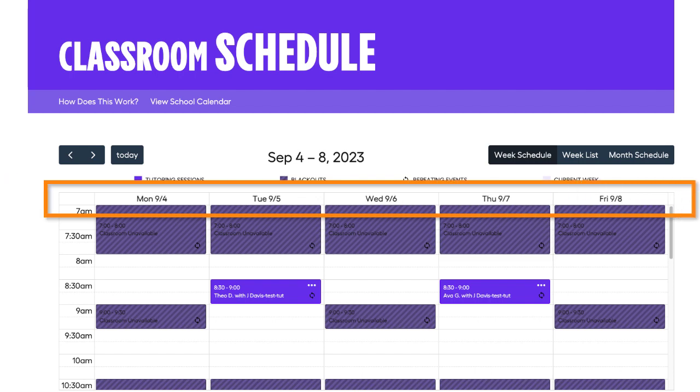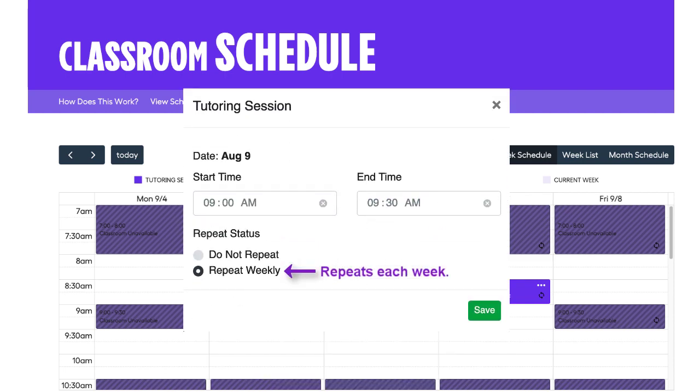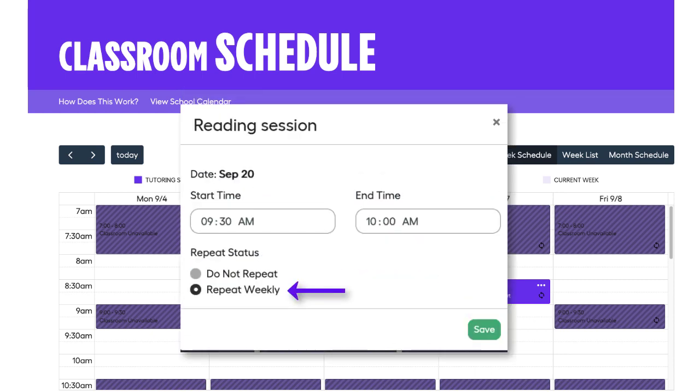The calendar is a Monday through Friday calendar and is date specific. There are 2 options for scheduling a session. You can schedule a session that repeats each week, or you can schedule a one-time session that does not repeat each week. The repeating session functionality is useful if you plan to read with your student at the same time each week and want to secure this time into the future.